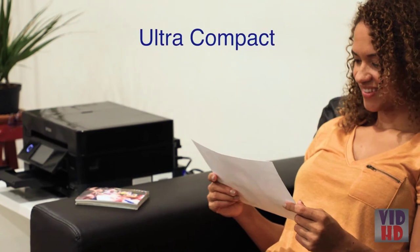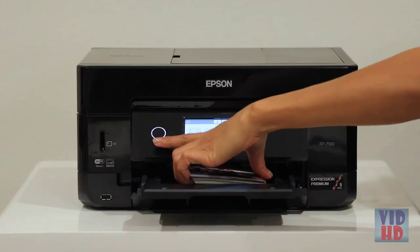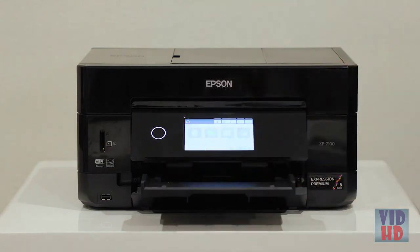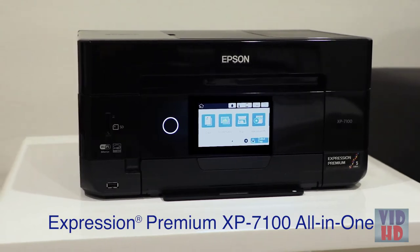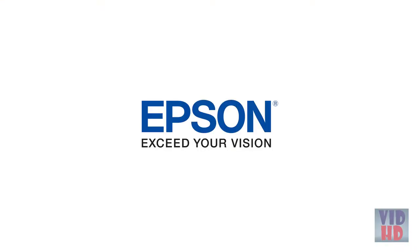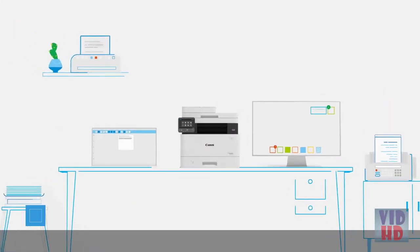This feature-rich printer is ultra-compact and has an elegant, small-in-one design that saves space and blends in with your decor. The remarkable Epson Expression XP7100, created to print your most eventful memories. Epson, exceed your vision. It's simple.